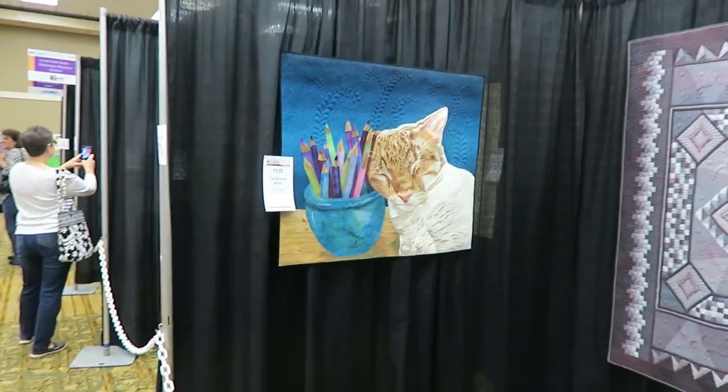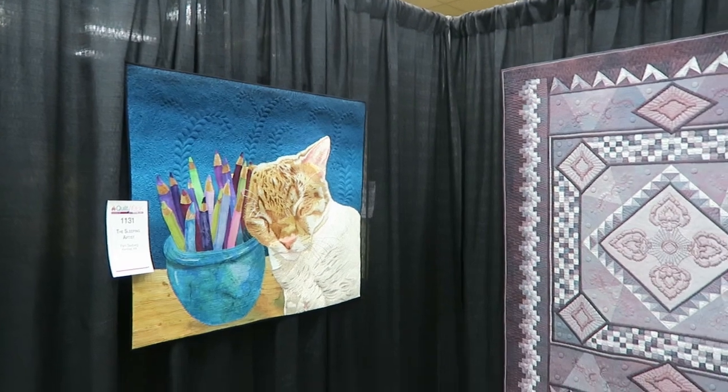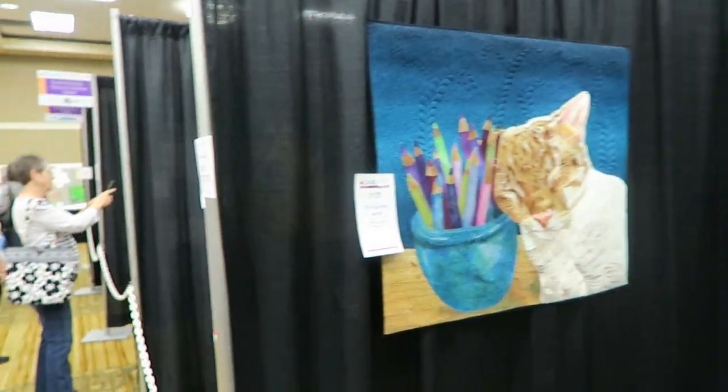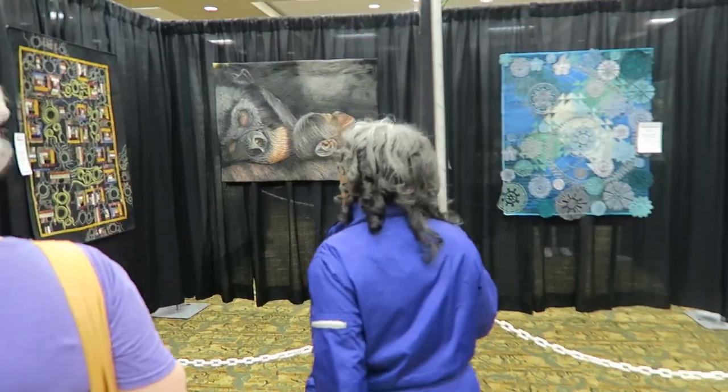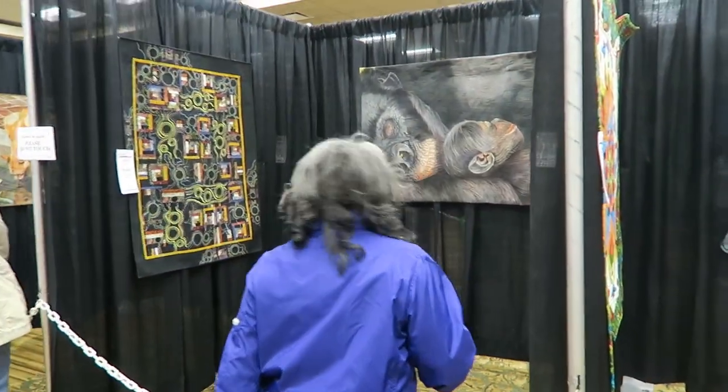But just thought I'd share with you a few more quilts. And I'm so sorry that I didn't vlog them because I had the camera in my hand, but I was just too busy enjoying myself to pull the camera out. I just forgot. So I'll see you in my next segment.